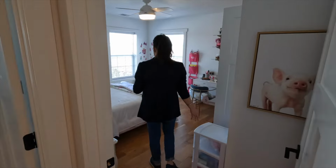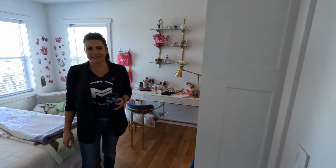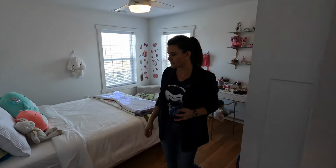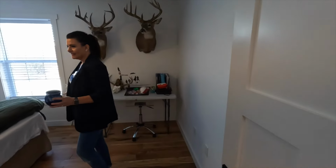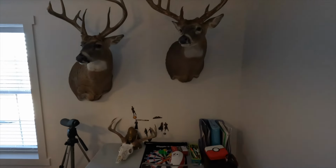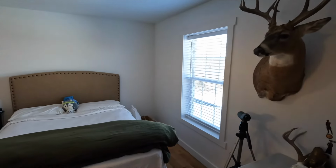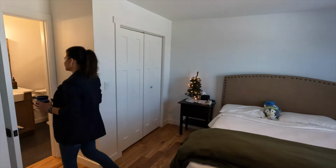This is our oldest. Her room is probably the most organized of the kids, and she has a queen-size bed in here. It fits really comfortably. And then our son, he's got the animal room. Both of the corner bedrooms have their own bathroom with them. So he has his own little suite.